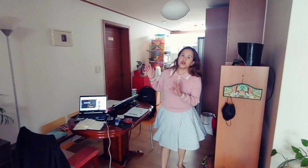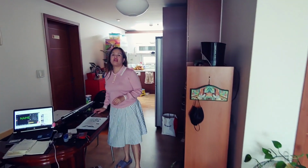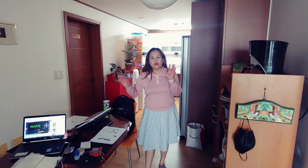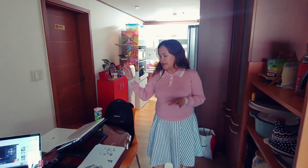And over here is the kitchen. Actually, because we don't have a workroom anymore, so we put it here. This is where I work. I do my video editing and all that. My husband, sometimes when he works at home.